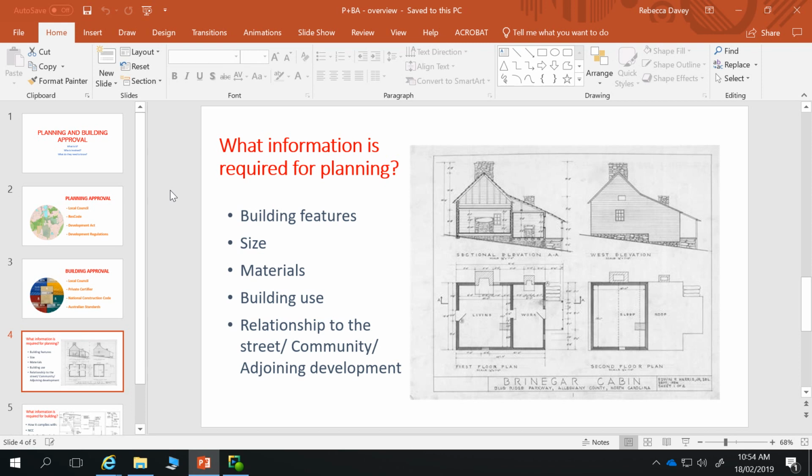So, what information is required for planning approval? Building features. What the building's going to look like, how far it's set back, etc. And whether it's going to meet heritage requirements. I used to live on a street where, if you were going to get any planning approval done in the first section of the street, it basically had to be like a Federation villa.